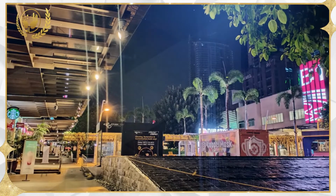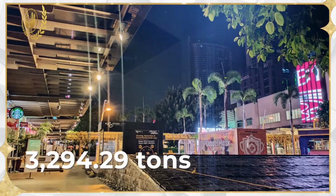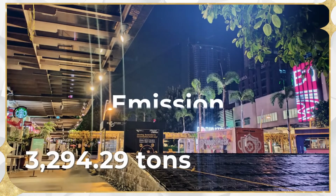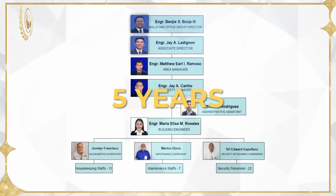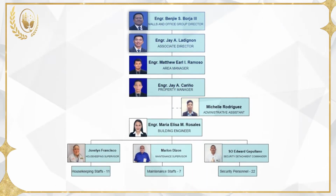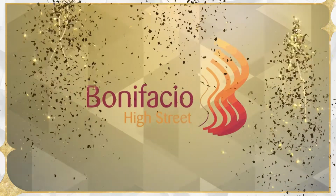An equivalent of 1.2 million liters of oil equivalent, or 3,294.29 tons of carbon dioxide emissions, has been avoided through the span of 5 years. The awardee for the energy management system for large buildings is no other than Bonifacio High Street.